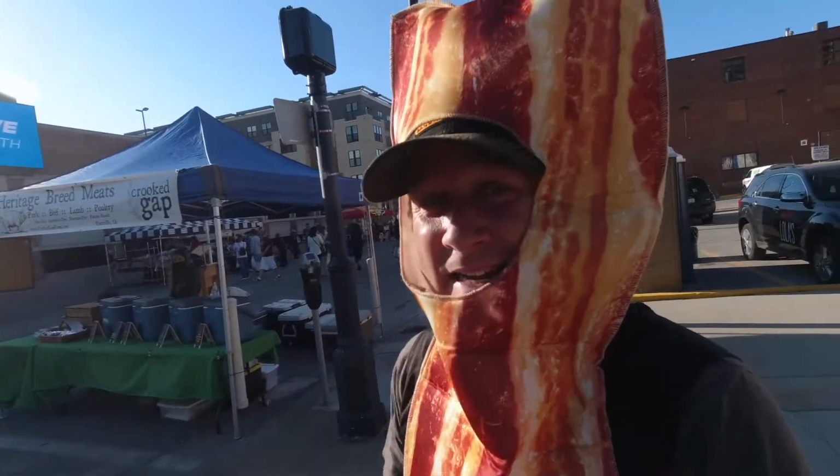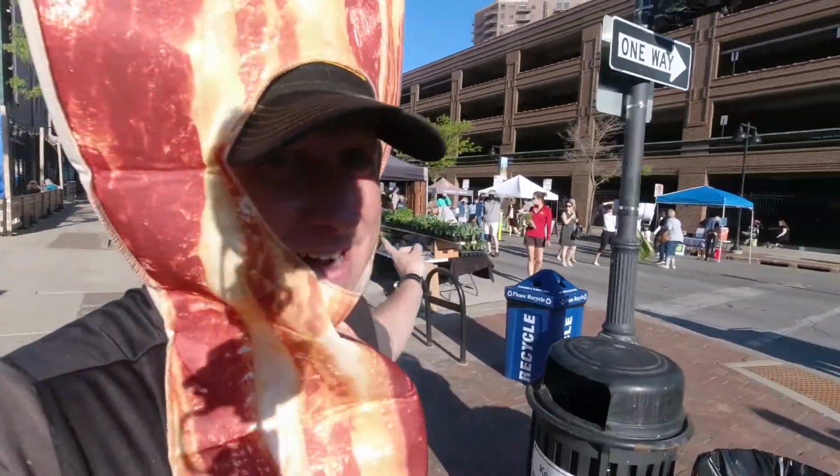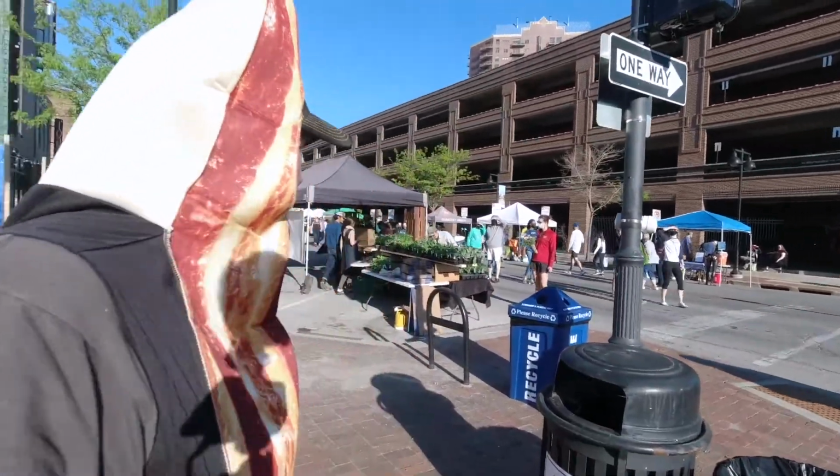Yeah, I'm wearing the bacon suit right now. It has been 1 hour, actually 1 hour and 3 minutes since we've opened. We've had some pretty good sales. Here is our booth right here. We are on the corner of 2nd and Court. Court is kind of the main drag of this farmer's market.